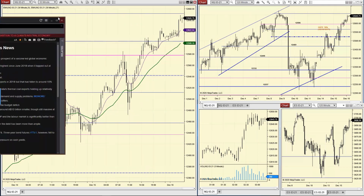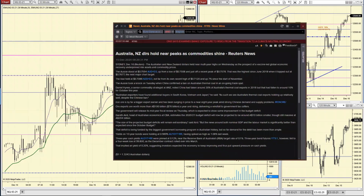Let's see here. So Australian, New Zealand dollars hold near peaks as commodities shine. The Australian and New Zealand dollars held near multi-year highs on Wednesday as the prospect of a vaccine-led global economic recovery underpinned the assets and commodity index. Now I saw some people, not talking, but in the chat room, someone posted a screenshot of some Twitter account thing that said something about the Fed being so overdone, blah, blah.